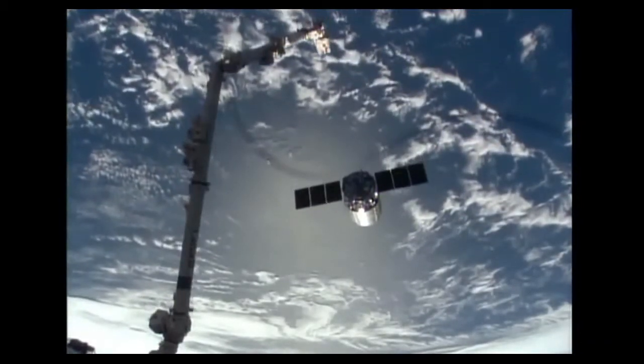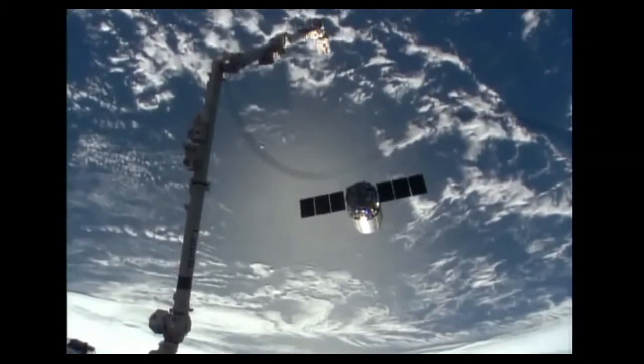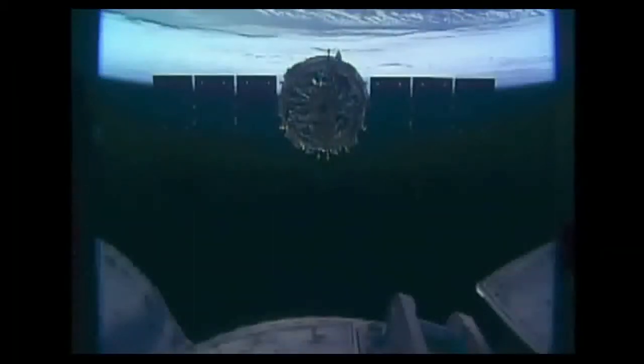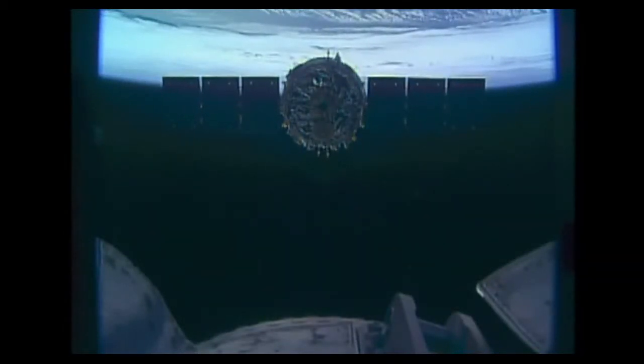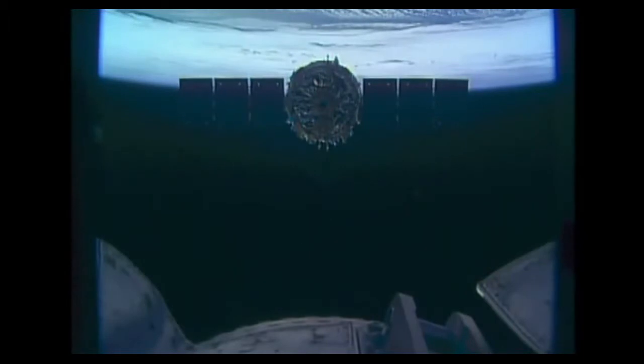Copy that. So Cygnus bids farewell to the International Space Station. It has been up there close to a month after arriving at the end of September. This test mission is rapidly coming to a close, as Cygnus is due for a destructive re-entry into the Earth's atmosphere tomorrow.